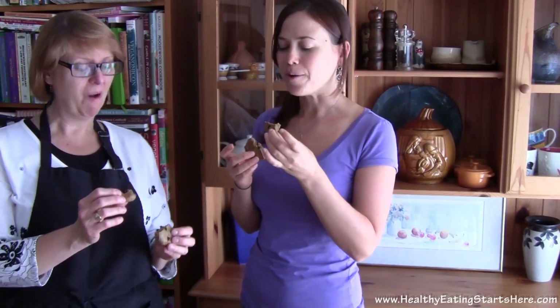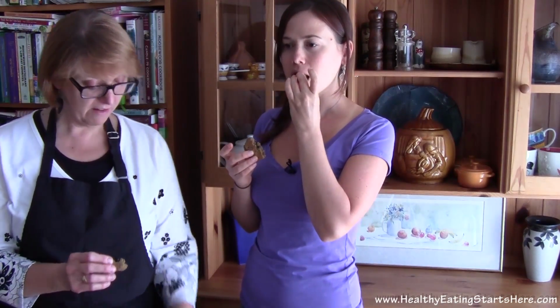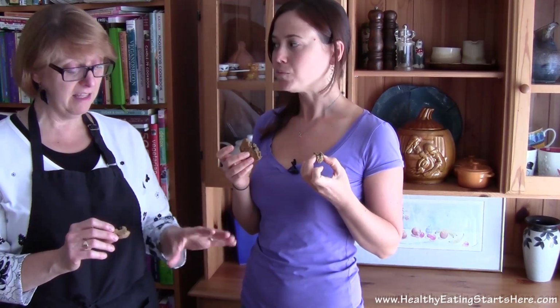Like a cookie. Yeah, they are quite similar in texture to a peanut butter cookie. Actually, that's a good comparison. And with the chips, it's a nice little contrast to the dough. So these are very simple cookies for people who maybe haven't baked a lot, and they make a nice impression too.